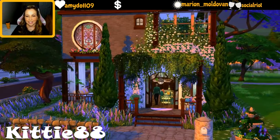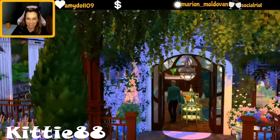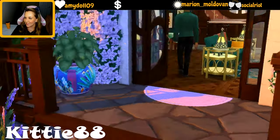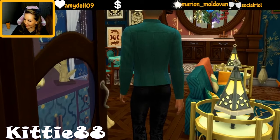Honestly, this looks like a good... What is that word I'm trying to think of? The paranormal person? Like the medium. Oh my gosh. I don't know why stuff is so hard for me today. But yes, stuff is very hard for me to get out today, apparently. But there's one of the vases. Whichever one you want to go with.